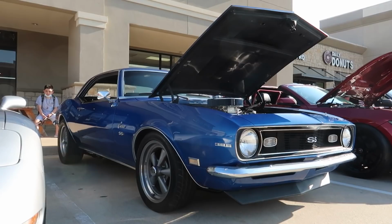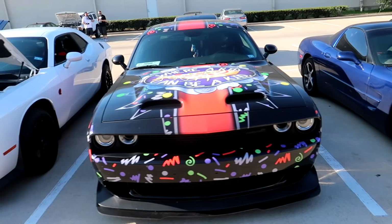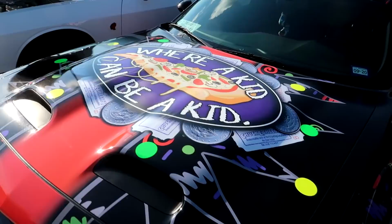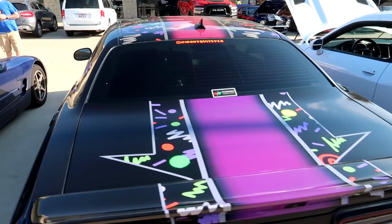Alright guys, we'll take a look down here. We got a couple Hellcats, and from a few videos ago we got the Chuck E. Cheese Hellcat. This is my second time seeing him in like 3 days. For those of you that didn't get to see that video, he's got the full Where a Kid Can Be a Kid, the man Chuck E. himself, and all the confetti and loveliness that you'd get at Chuck E. Cheese as a kid. What a beast.